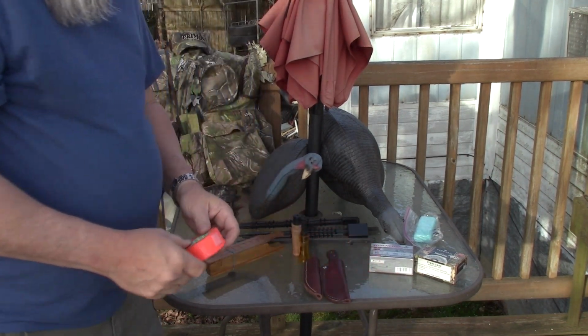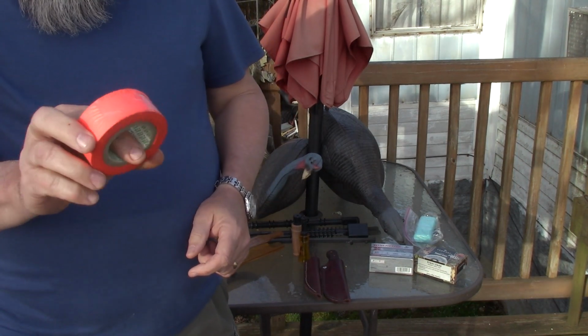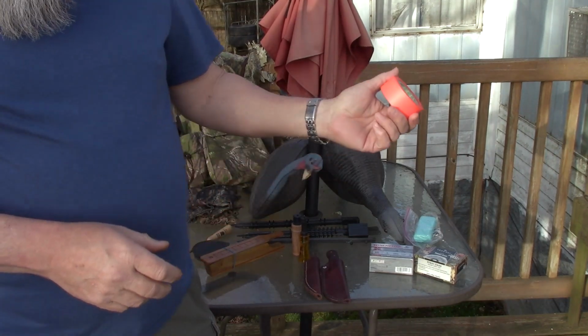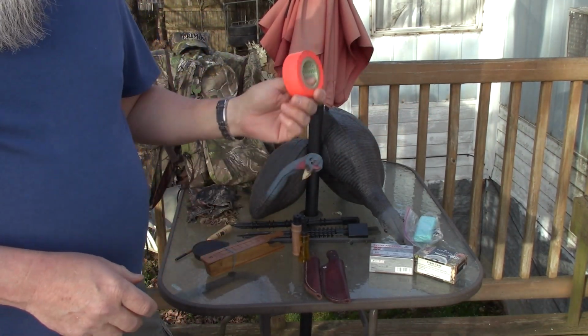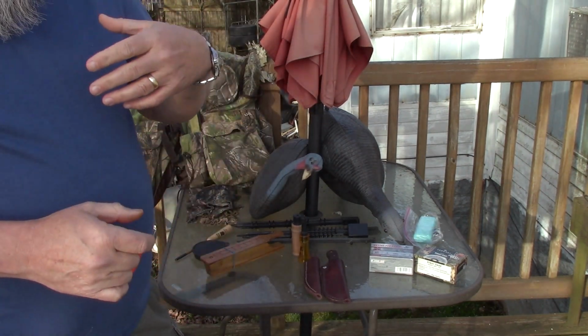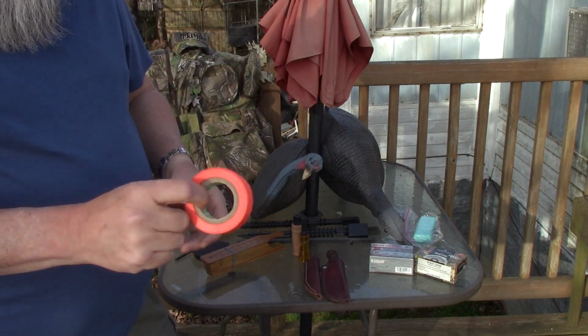Now, I do always take blaze orange ribbon, not for marking the trail, more for wrapping around the turkey's feet, so when he's in the pouch and I'm walking out, the vest does have an orange flap. You unzip it, it comes out, but I tie this on their feet.